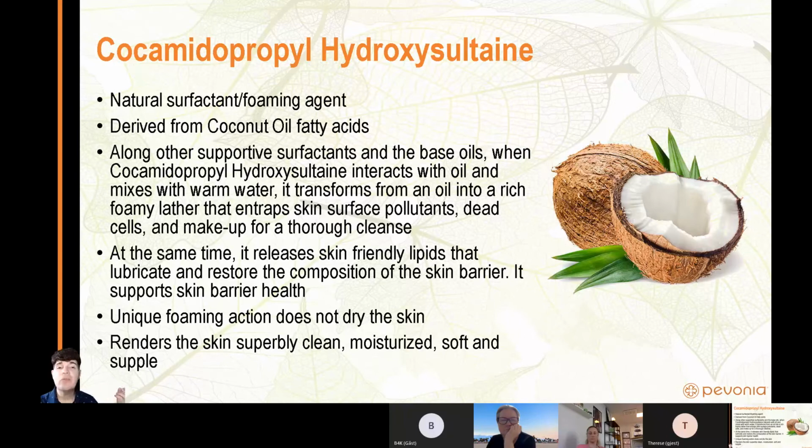And it also renders the skin superbly clean, moisturized, soft, and supple. I have to tell you that I don't have dry skin. My skin is more combination to oily, depending on the time of the year. And I have used this cleanser and I feel like it leaves my skin really well. I don't feel like a residue of oil on my skin.